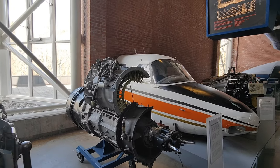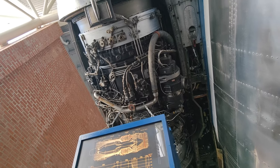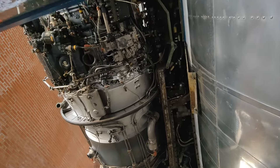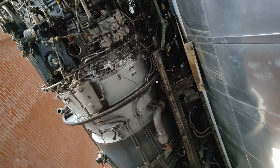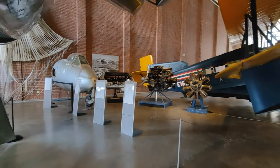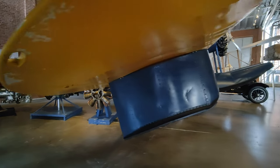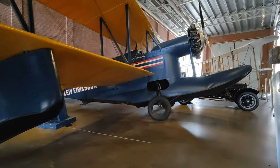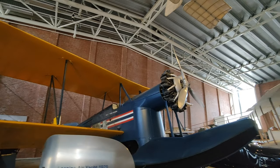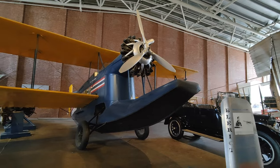Engineering fascinates me. I mean, look at that. The innards of a jet engine, stuck underneath this plane here. Oh, what's this? Look at this plane, I've never seen anything like that. Look at the front there. Whatever's that? Some sort of seaplane, I'm guessing.